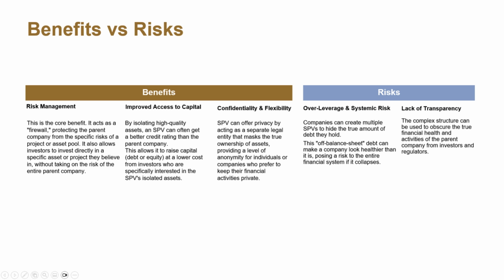So, what are the powerful advantages that make SPVs so popular? The number one benefit is risk management. It's that firewall we talked about. This isolation is the foundation for everything else. They are great for attracting specific investors. An investor might not want to bet on the entire parent company, but they might love the specific project or asset pool inside the SPV. This allows for targeted investment.